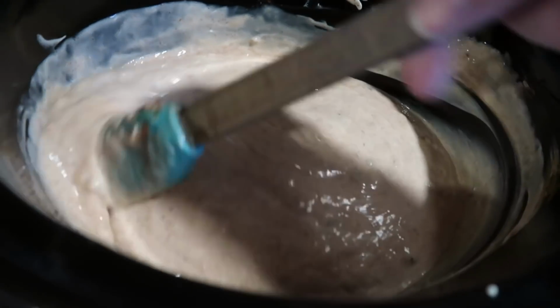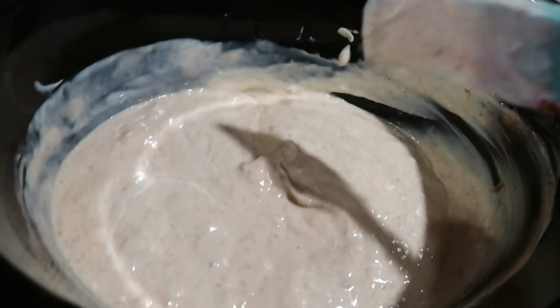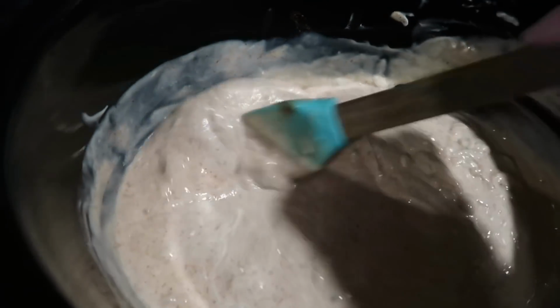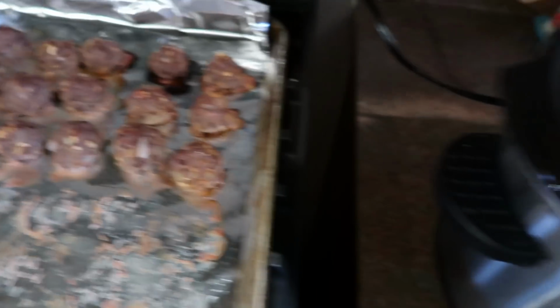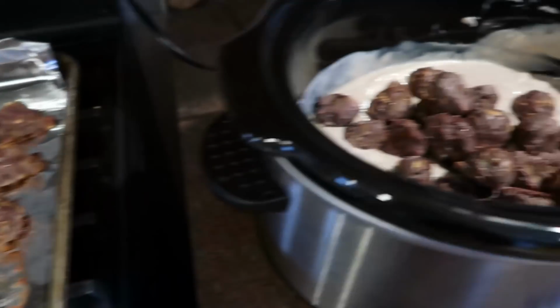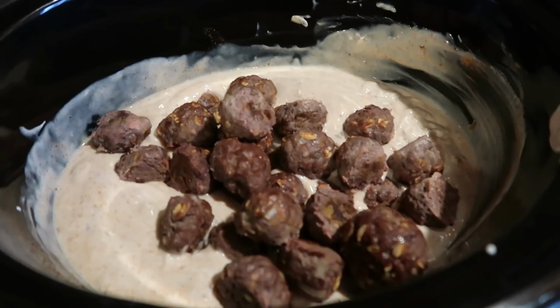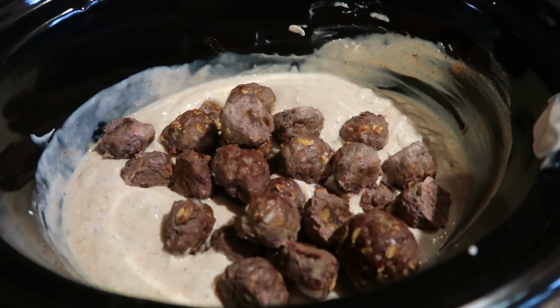This seems like the kind of meal that I should have used one of those liners for, but honestly, I'm a little bit in a hurry and I just forgot. All right, now I'm just going to put the rest of these in here, cover it, and I have it on low. I'll probably call home at some point this afternoon and have them turn it to warm.